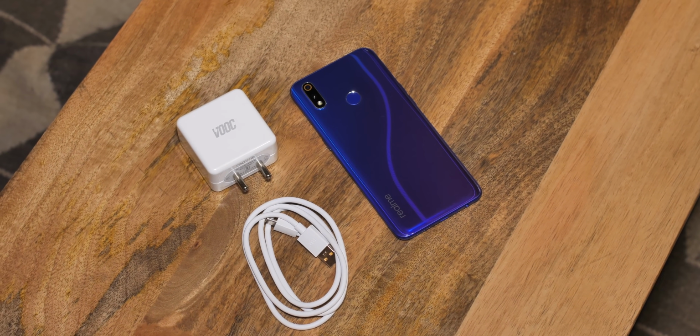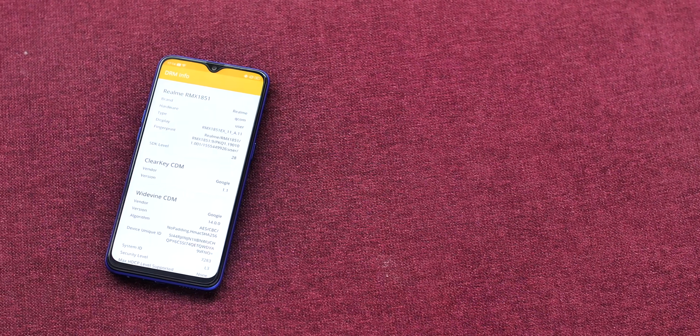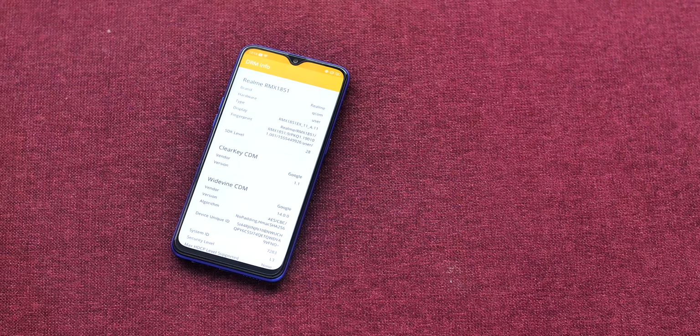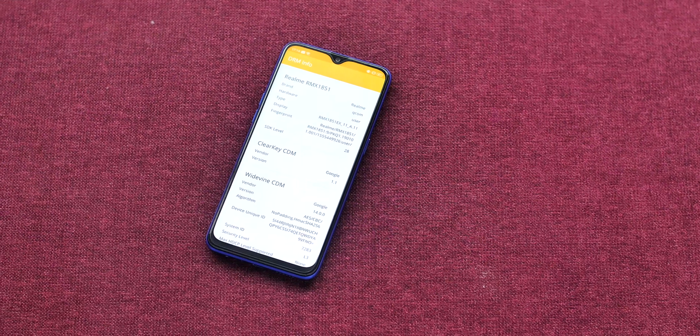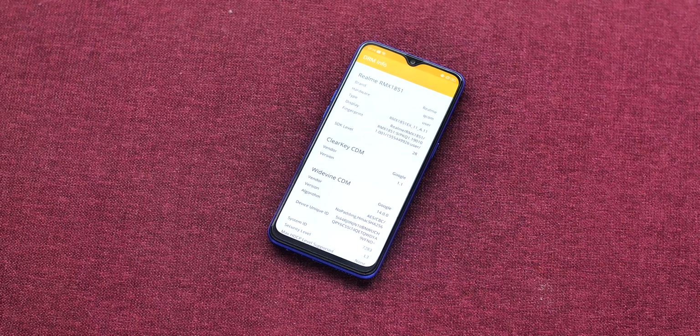that is just amazing. So yes, there's a lot to like in the Realme 3 Pro, and for people wondering about the Widevine L1 license on the phone, our review unit does not have the L1 license, but Realme has confirmed that the retail units will ship with L1 certification on board. So no problems there as well.